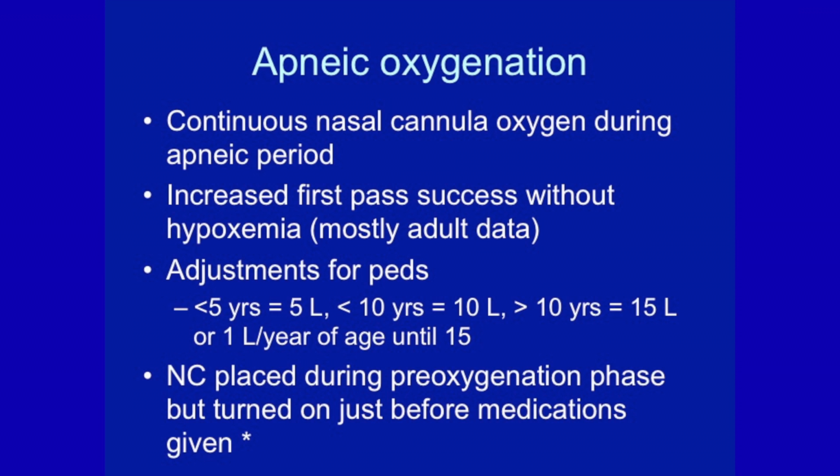If they're obtunded, all the oxygen in the world is great. But if they're a kid that's fighting, then you might choose not to turn the apneic oxygenation oxygen on until you've given your drugs. Does that make sense to everyone? Please ask for clarifications. But the point is to lessen the risk of desaturation during your apneic period.